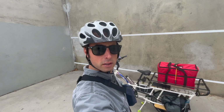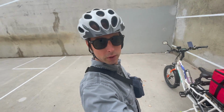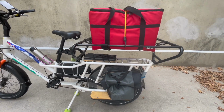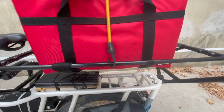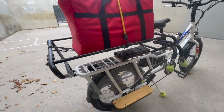Doing my first pickup. Still a little nervous. Good morning. Took me way too long to get out of the house this morning. But we're doing this. So, yeah, I've got this bag mounted on kind of like a suspension mat, which we'll see how it works.